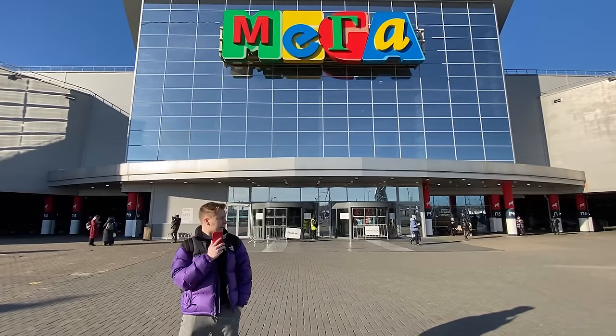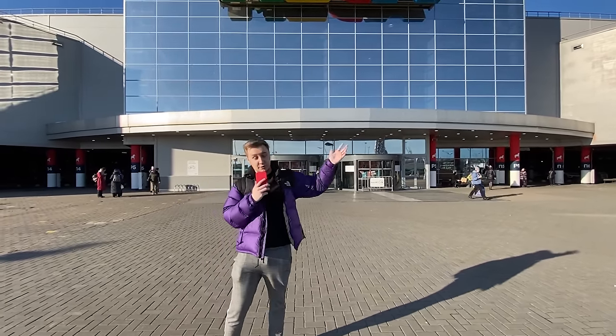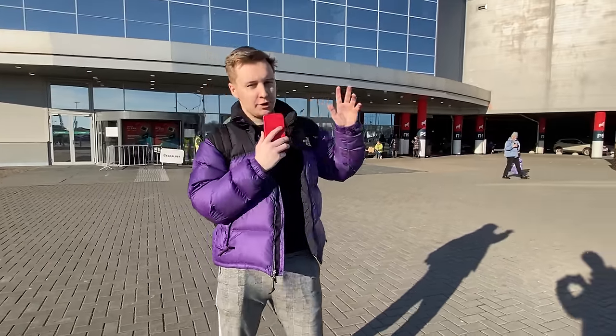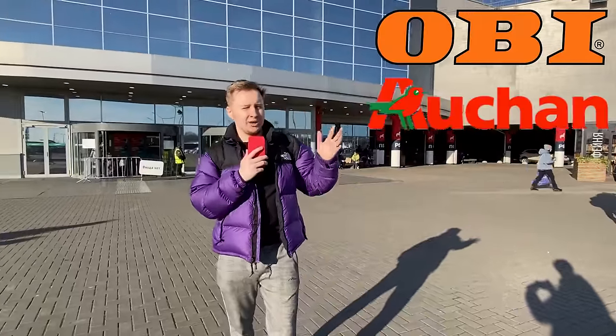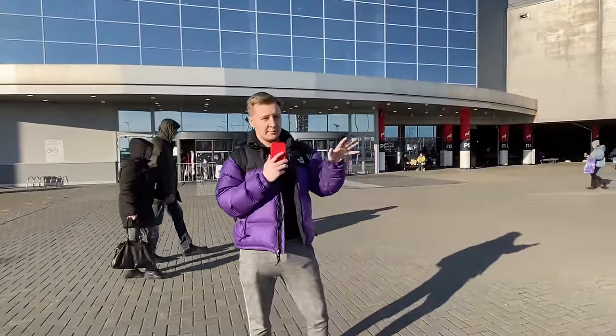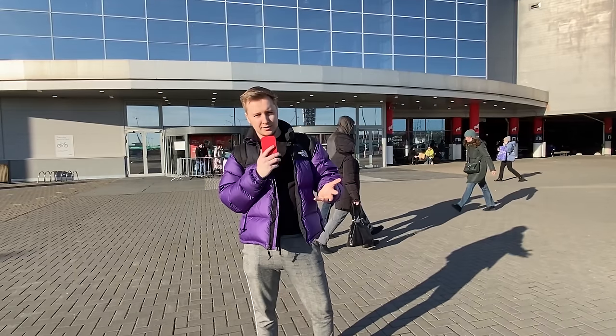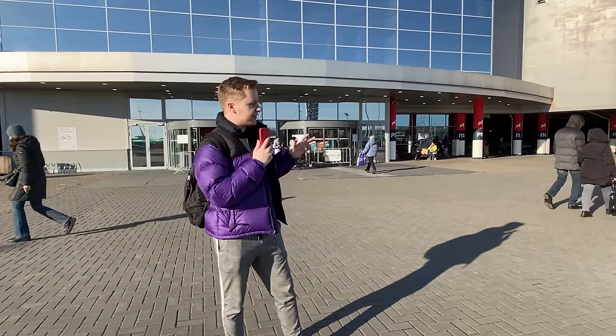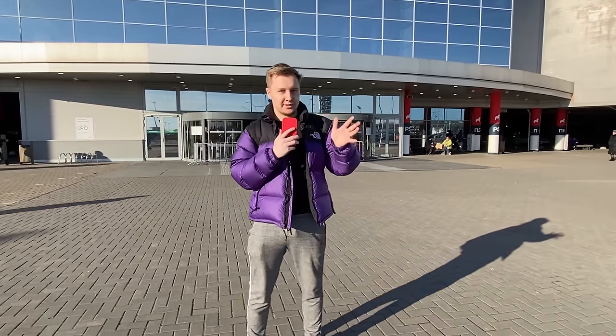All right, so today we're gonna go into Mega Mall, which is known as Ultra Mall in Tarkov, and we're gonna go through different shops. Primarily, I will focus on Obi, Auchan, and Ikea, and I'll go through different small shops, which you can also see in the game. I'll compare how they look, how their logos look. And we're also gonna quickly go through the food court area, which also has a bunch of places which look very similar in Tarkov.